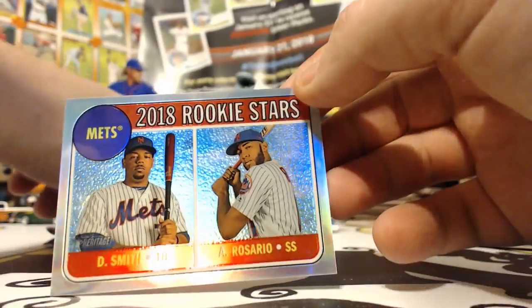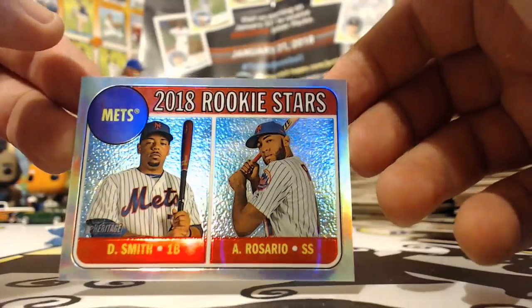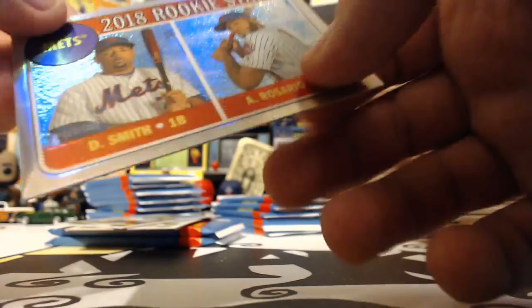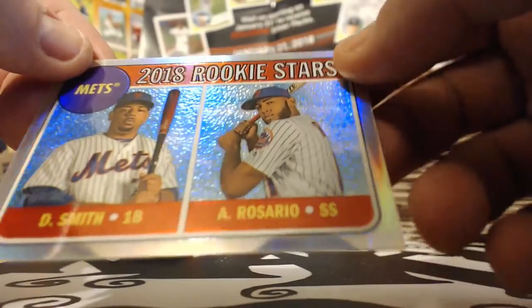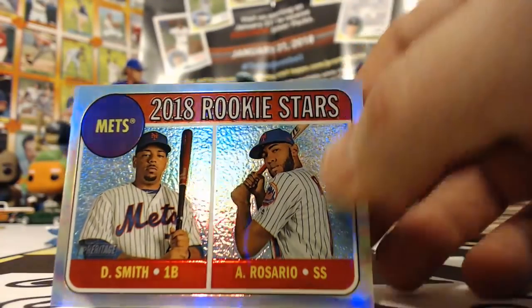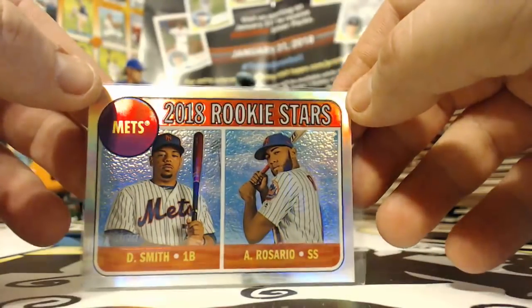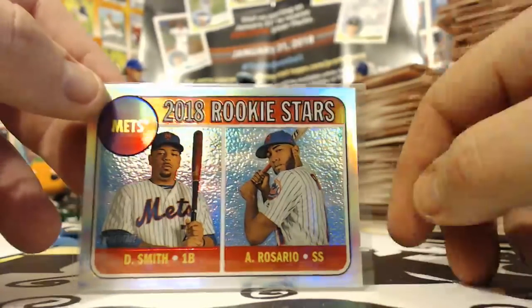Numbered to 569. Rosario, 24 out of 569. What other jersey numbers? Yeah, I don't think it's 24. I think they got low numbers. All right, there you go, Mets. I really feel a big year coming out of this guy, becoming one of the popular players in the league. A great player to prospect now.